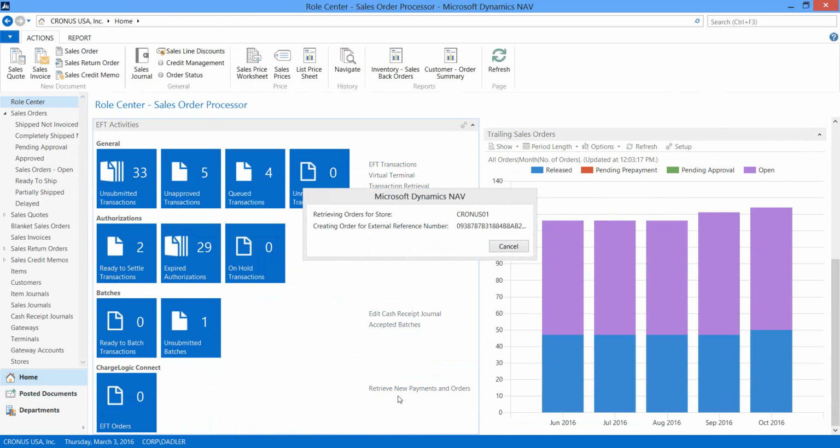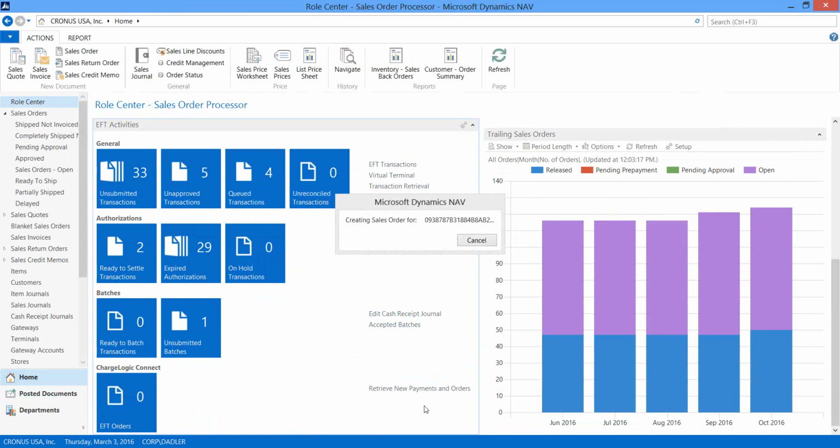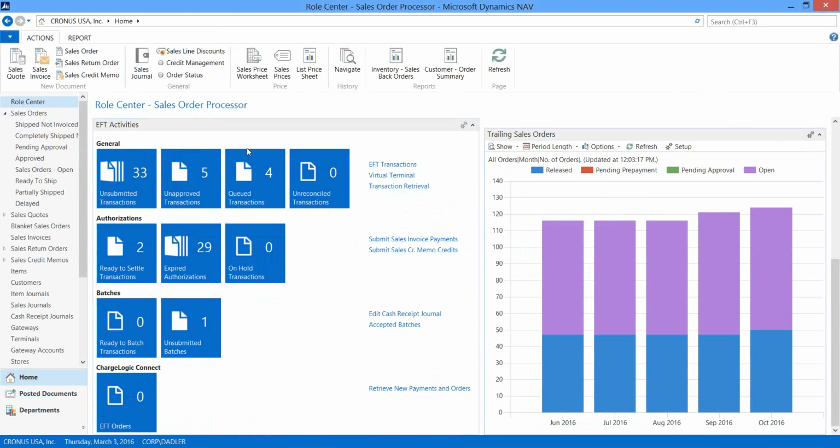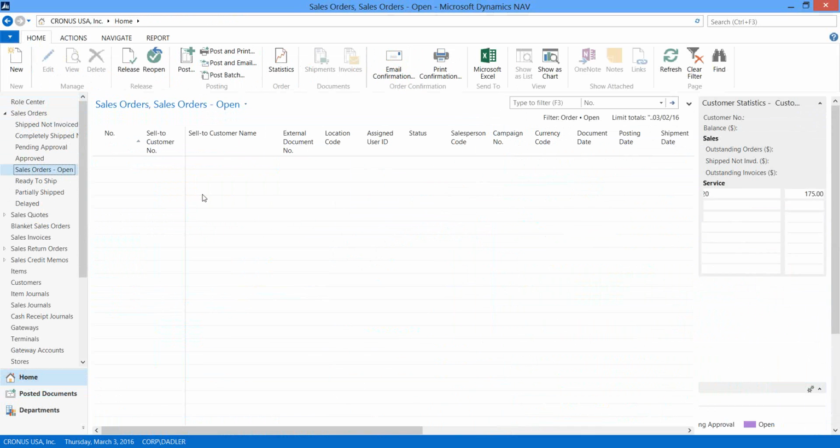But we're going to retrieve the new payments here, new payments and orders. So in this case, it's actually pulling in a new sales order. That order that was placed on the web. Let's see. Go to our open sales orders.